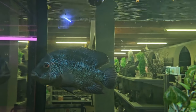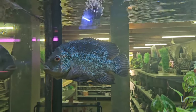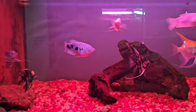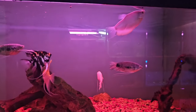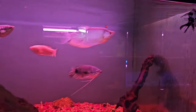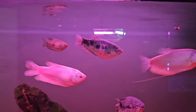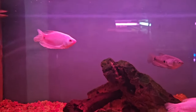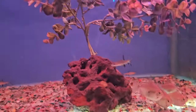There were some arandas very quickly, and this looks like a Texas cichlid to me. Nice big bruiser. And some more free spot gouramis. There's a Cosby version, that mottled one. Marble angelfish, and over here that one that's sort of shiny like that with one color is a moonlight gourami. I do like moonlight gouramis. I've kept them before. They're quite peaceful, like they sort of have the same temperament as a pearl gourami.